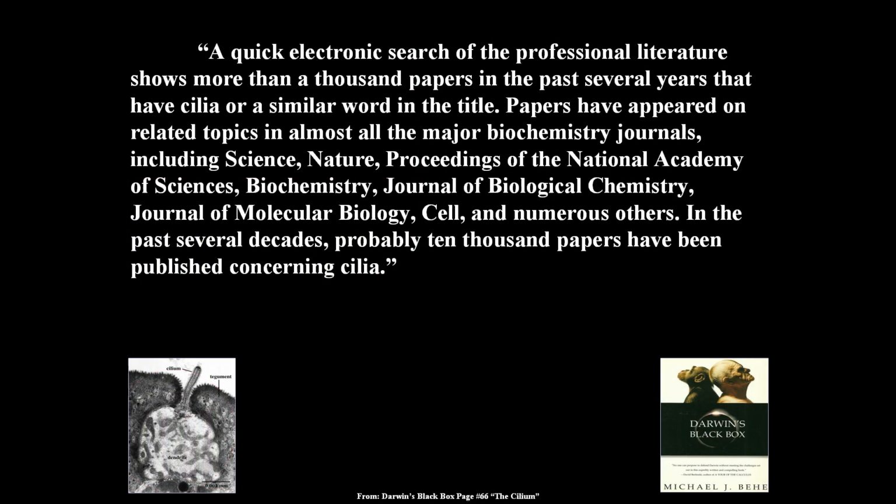Now, a quick electronic search of the professional literature shows more than 1,000 papers in the past several years that have cilia or a similar word in the title. Papers have appeared on related topics in almost all major biochemistry journals, including Science, Nature, Proceedings of the National Academy of Sciences, Biochemistry, Journal of Biological Chemistry, Journal of Molecular Biology, Cell, and numerous others. In the past several decades, probably 10,000 papers have been published concerning cilia. 10,000 papers, guys, concerning that little hair-like appendage I just gave you. And that all came by chance?